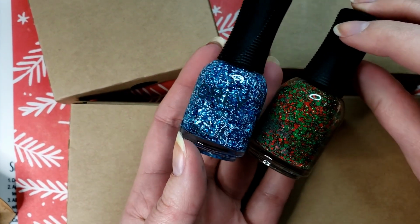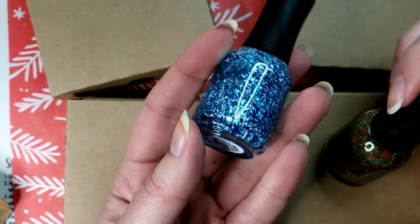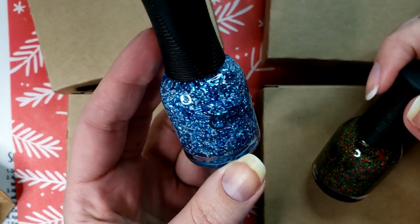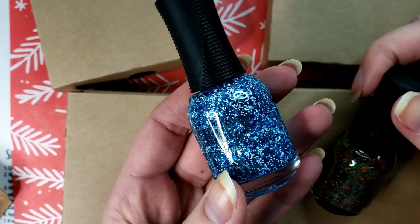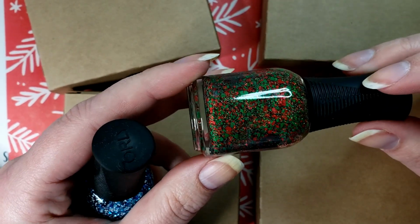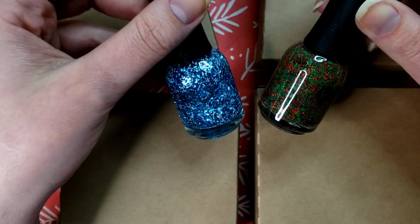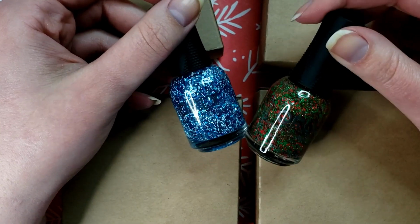Orly released these two new, I believe limited edition, toppers. This one is called Light It Up, and it is a super metallic light blue hex glitter, and then these little flecked white glitters that look a lot like snow. And then we have Deck the Halls, and kind of similarly festive, it's red and green hex glitters with a smattering of gold. These are for Hanukkah and Christmas, which I thought was really cool.